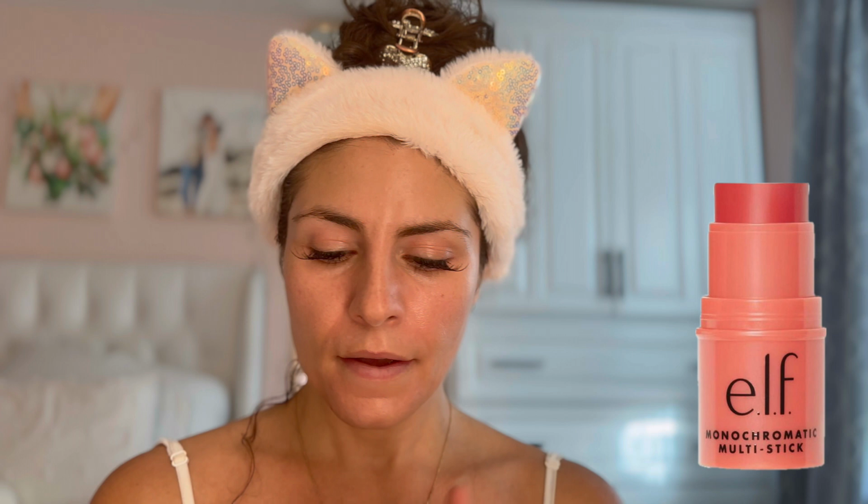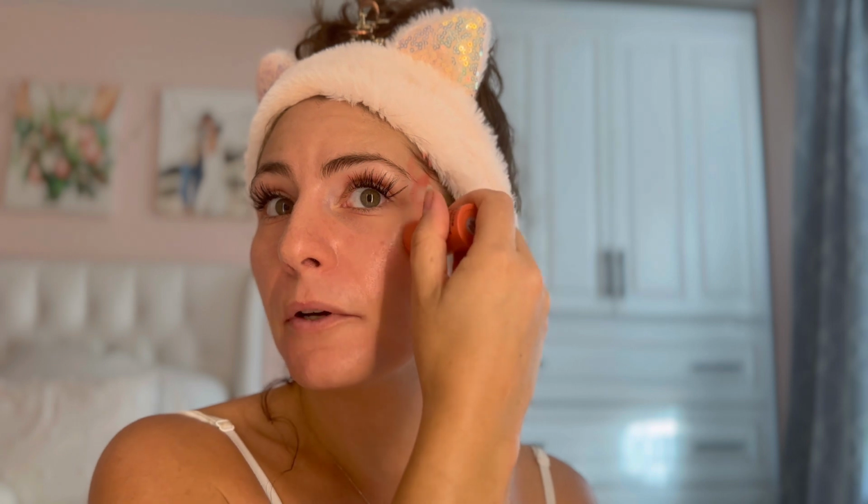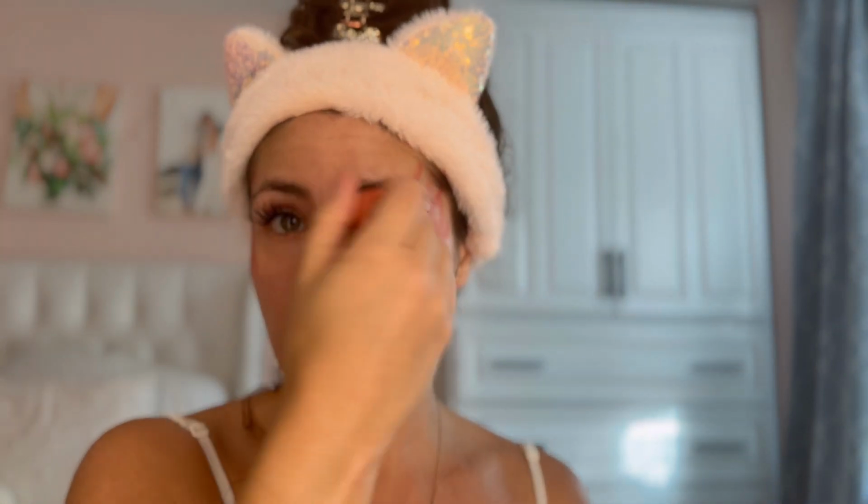After that, I discovered this e.l.f. Monochromatic multi-stick, and it is a multi-stick. I use it for everything in terms of where I want color. So I like to have my blush up here. I think it brings the eye up and it makes the cheekbones look higher. Which is good. You want high cheekbones right here, just for a little glow up here.